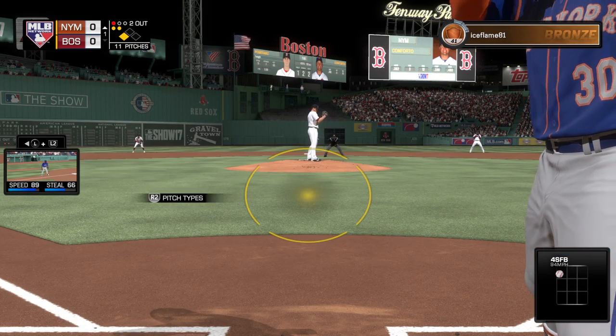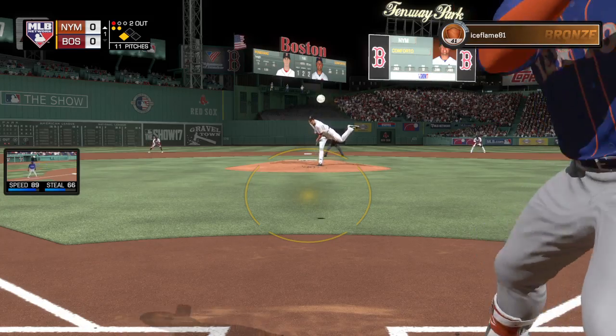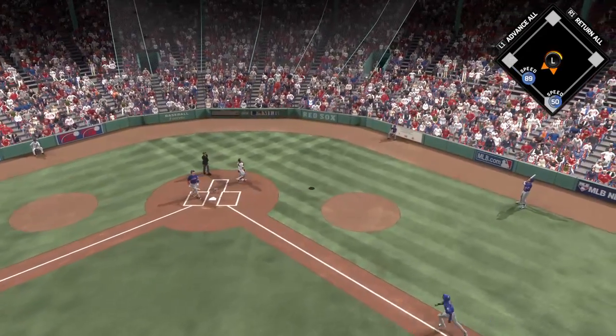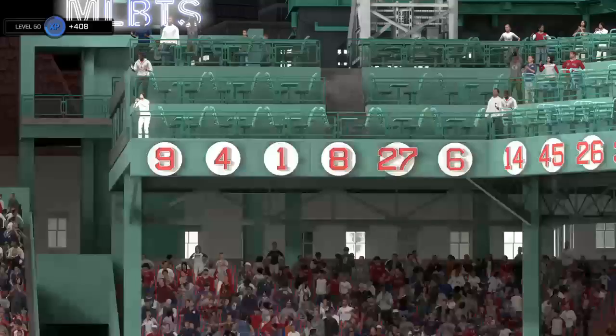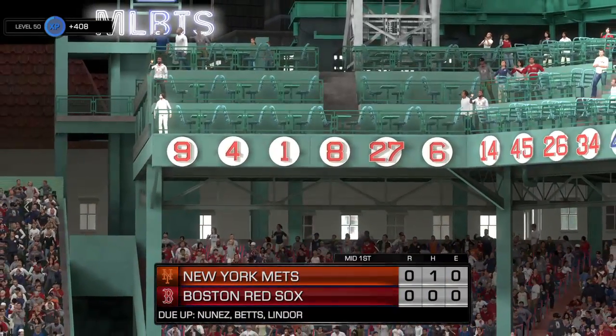I'm pretty surprised by the location on those last 3 pitches. The book on him is that he hits the away pitch pretty well, and he just saw 3 in a row out there. And the catcher grabs it to retire the side. The inning is over.